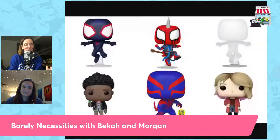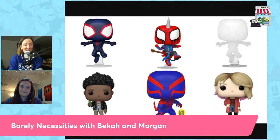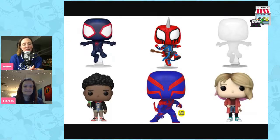There's also, like I said, a whole bunch of them over at other retailers. Entertainment Earth has Spider-Man 2099. That's the one in the bottom center there. Above him is the Spider-Punk, and that's available at Funko. I don't know anything about Spider-Punk, but I'm looking forward to finding out. We've got Gwen Stacy there on the bottom right, and above her is Spider-Man. He's translucent, so I believe that's just Miles going invisible. The translucent one is available at Amazon. Gwen Stacy's at GameStop, and then on the other side we've got Miles. That's a jumbo pop at the top, at Target, and below is also Miles, just chilling as himself, and that's Target as well.